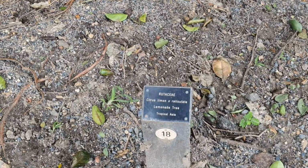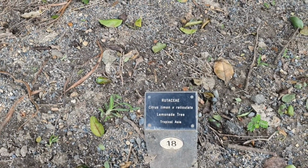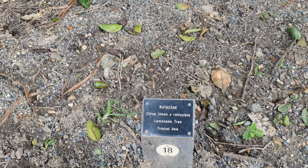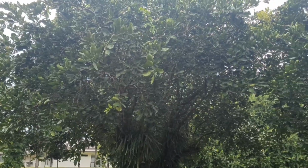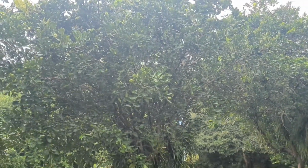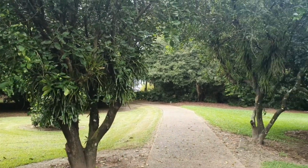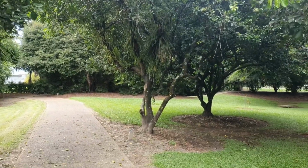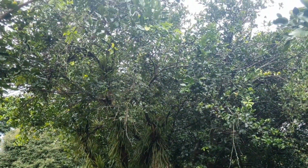Okay, I'm in the citrus area at the lemonade tree. This is one of my favorites in our garden, and every person needs a lemonade tree. Tastes like fresh lemonade. I'm sure there's pomelos, and there's oranges, and again, this is a full-size lemonade tree. Can't believe it. Wow.